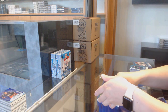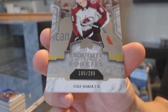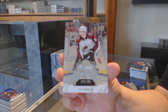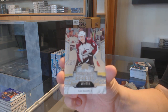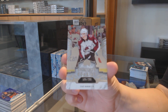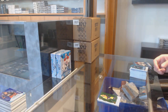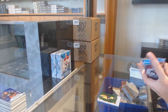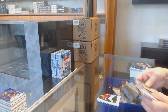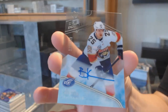And we've got an exquisite rookie, number $299 for the Colorado Avalanche, Cale Makar. Cale Makar, exquisite rookie for Colorado. Green for Montreal, Carey Price. Ice Premier's auto number /399 for Florida, Brady Keeper.